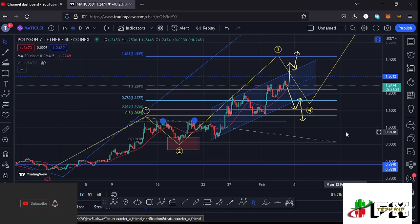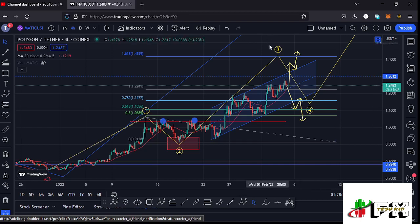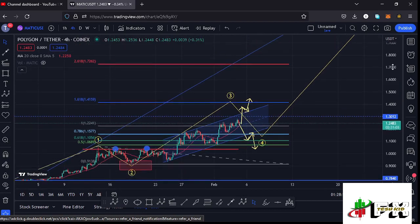And once you see the breakout out of this ascending channel, see a retest of the upper side of the channel, then there are chances of fully maximizing the target area in the formation of that wave 3 at around the $1.4159 mark. And once that happens, then we can expect a bit of a pullback in the formation of this wave 4, then continue pushing even higher in the formation of this wave 5.